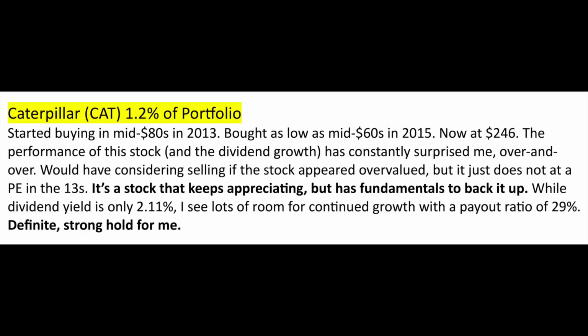The analysts, unless they're completely wrong, believe that the forward PE on this is in the 13s. And whereas the dividend yield, the starting yield, is not very high, at 2.11%, there is a lot of dividend growth ahead with business growth, but also just with increased payout ratio possibly, because the payout ratio is only at 29%. Look, this is why it's so important to look at the numbers and not just rely on intuition, not just rely on where you think a particular company is at, because Caterpillar has vastly outperformed my expectations.